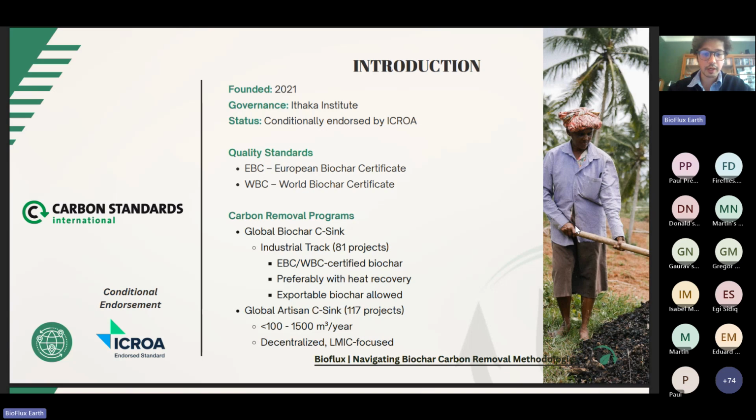There are multiple carbon removal programs. In this webinar, we're going to be focused on the Global Biochar C-Sink. However, there is also the Global Artisan C-Sink for biochar. The Global Artisan C-Sink is focused on decentralized projects in lower middle income countries, typically with smallholder farmers, and these allow for production capacities of between 100 to 1,500 cubic meters per year. And there are currently over 117 projects that have gone through the Artisan C-Sink methodology. As I mentioned, in this webinar we're going to be focused on the Global Biochar C-Sink. So this is focused on industrial biochar projects. Currently, the registry lists 81 projects that have undergone this certification.